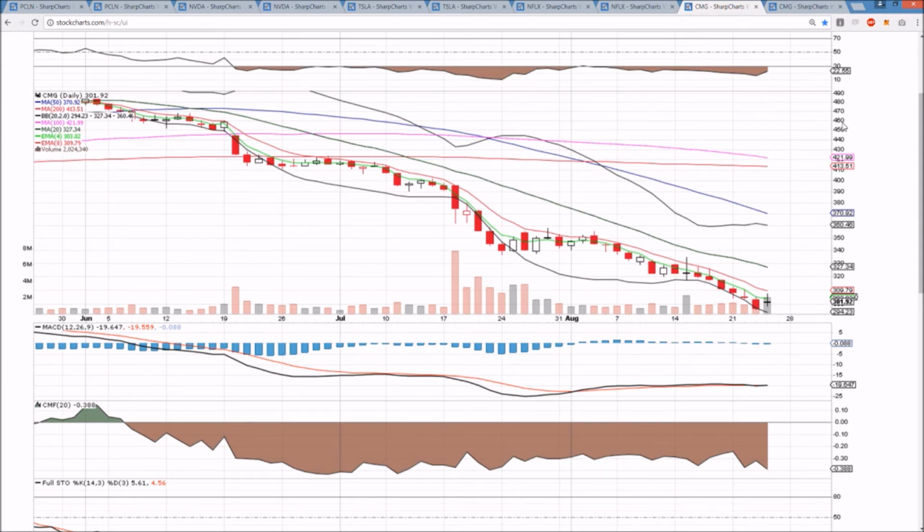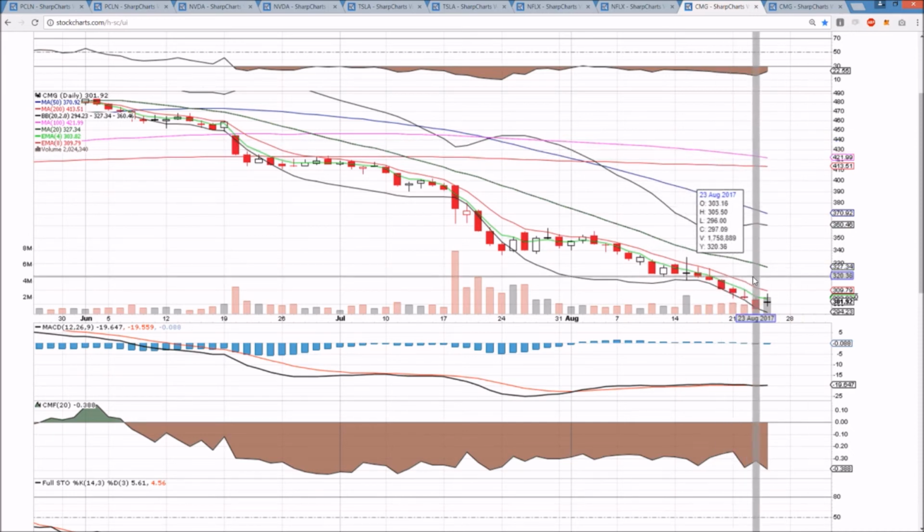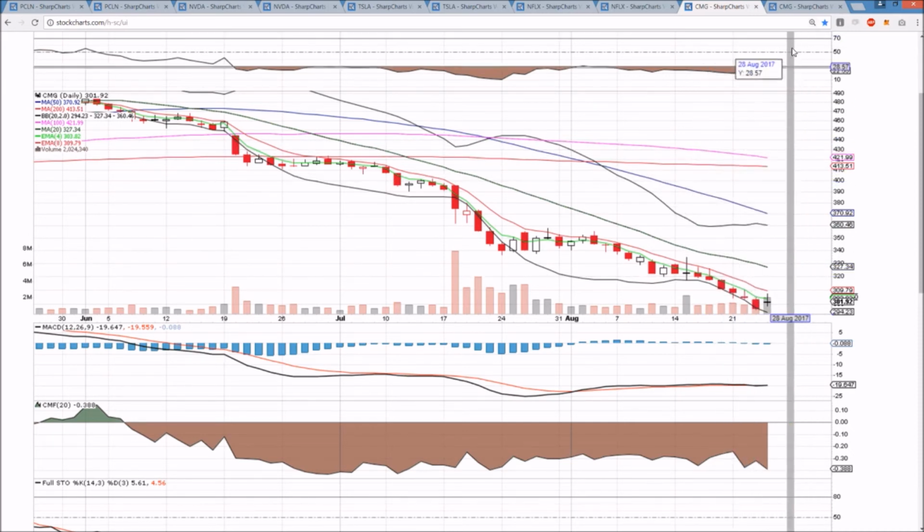And we are looking at these exponential resistances to give us a signal on when to enter. We have to close above the 8-period exponential resistance and turn it into support. So no sign of that happening just yet. Our support is down at 296 and 300 psychological.